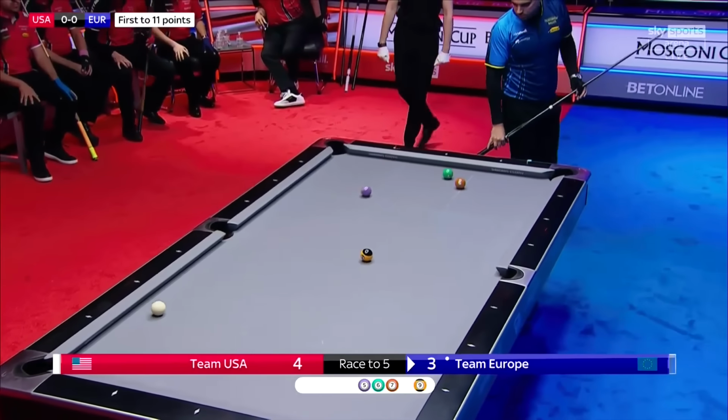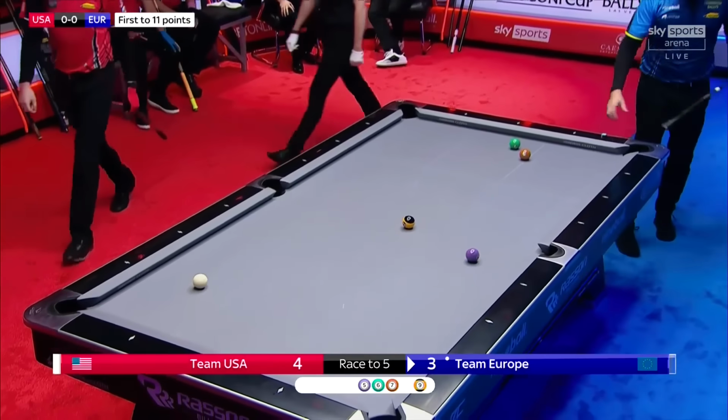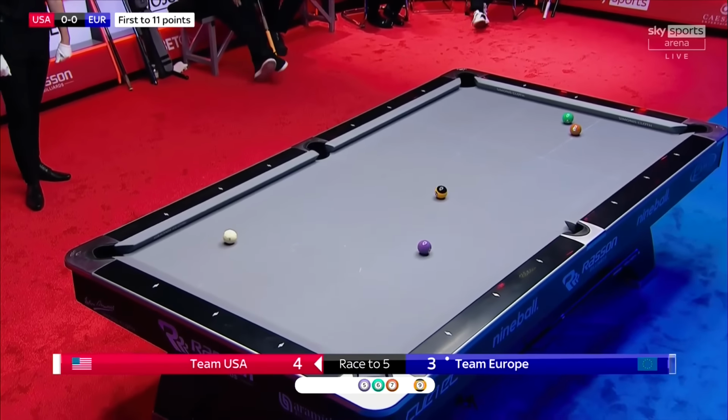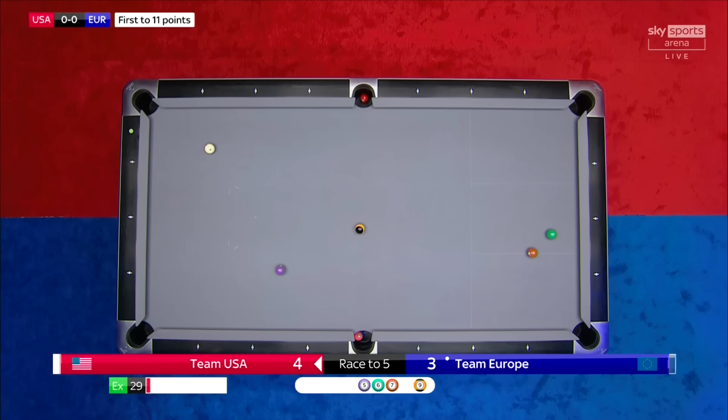Contact is key. He's made a good hit. He's made a very good hit. Where's it going to end up? And that's okay. He stayed alive in this team point. That's all you can ask for. He would gladly settle for that.